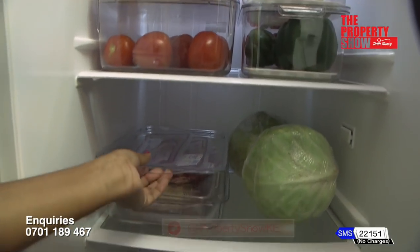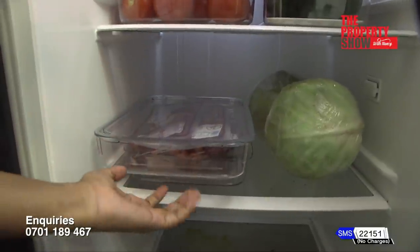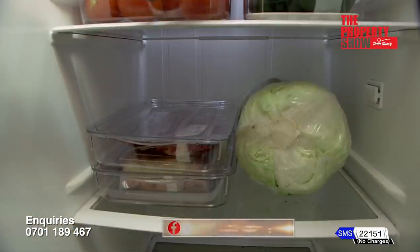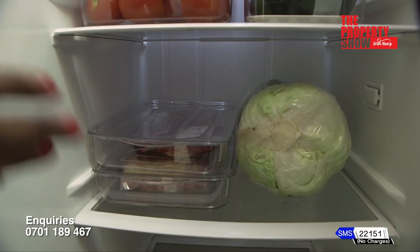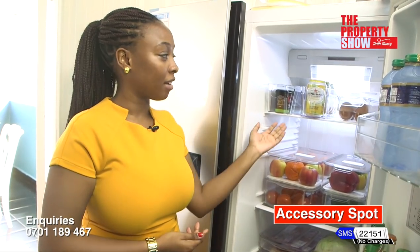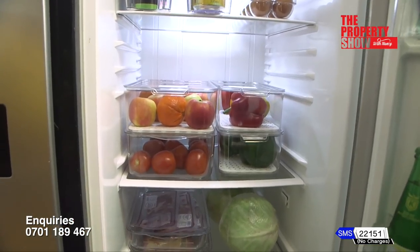Below, we have also put our meat in the containers. This is especially good for meat, as once you open the meat, the liquid from the meat cannot leak into your fridge, meaning it's easier to clean. For the cabbage, we have sealed it with cling film and now it is safe from bacteria. You can either choose to do it like this or cut it up and put it in one of our containers. As you can see, our products have managed to transform the fridge from disorganized to an organized, aesthetically pleasing way. This is why you should consider shopping at MN Home and Interiors.